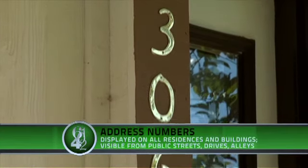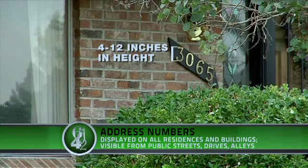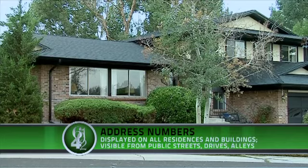Address numbers are required to be displayed on all residences, as well as offices and commercial buildings. These numbers should be 4 to 12 inches in height and be a contrasting color to the background behind them. Address numbers should also be clearly visible from public streets, drives, and alleys.